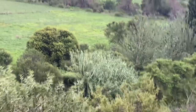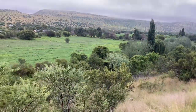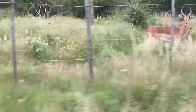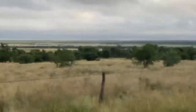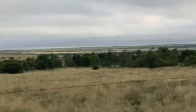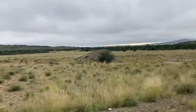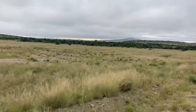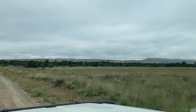We are immediately impressed with the beauty and the vastness of the African countryside. We find ourselves amazed that we have come this far from home in just a short amount of time. As we drive to our hunting area, we realize that we have about 8,500 acres on which to hunt. That's about 13 square miles. We're excited to get started.